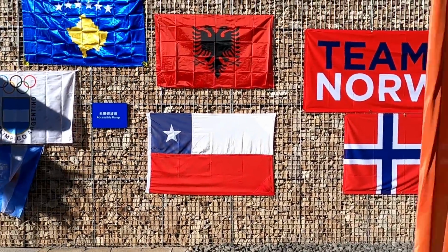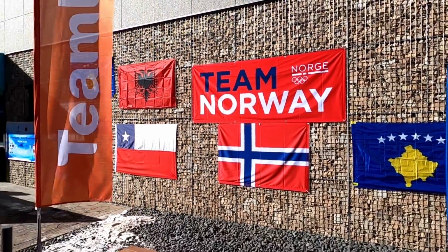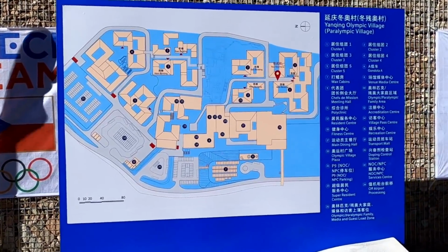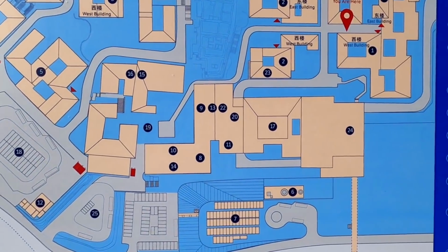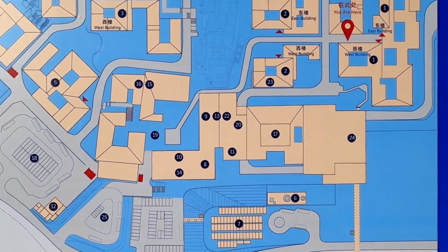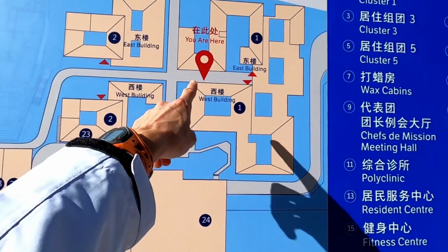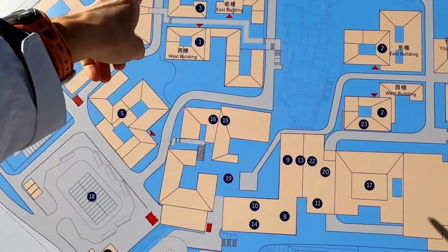And here we go, walking through the village. So you've got all the teams that are in this cluster. Netherlands, Norway, Chile, Czech team, Romanian team. We've got a map of the Yanqing Olympic Village. It's actually quite an intense village. It's pretty widespread. It's a bit of a labyrinth, and it can be really easy to get lost. So it's a good thing that they have these maps everywhere. But we're over here, and we're gonna wander around towards the main area and see what we can see.